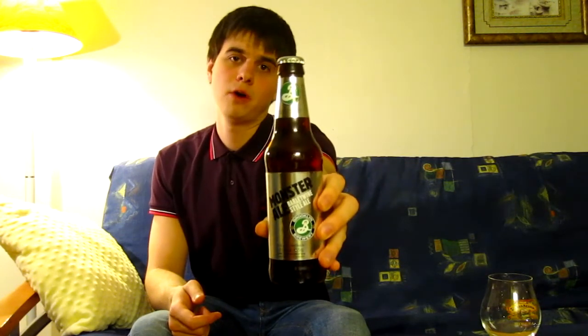Today's beer is from the Brooklyn Brewery from New York City. This is their Monster Ale, Barley Wine Style Ale, 10.3% ABV, quite a biggie, quite a monster indeed. This year they brought it to Ontario, so this beer is also courtesy of my friend Stefan, who brought me a couple of these bottles. I'm definitely going to use the second one. Either way, let's crack it open and see what this Barley Wine Style Ale is all about.